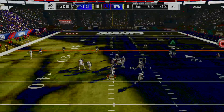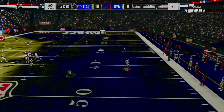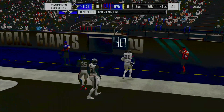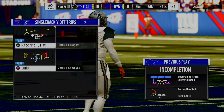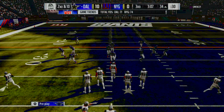Hey, 26. Following the interception, here's Prescott, flushed out right. Now he's going to send this one deep right side. So they took a shot on first down, but couldn't connect. The touch and timing are critical for those types of throws. He put a lot of zip on that one. Needed just a little bit more finesse trying to get it to his back.